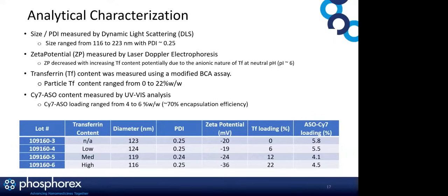We quantified the transferrin content using a modified BCA assay and observed a range from 0 to 22% on a weight basis. So a fairly significant range there, and this was important for establishing what level of transferrin is required to potentially gain any benefits through the delivery to the CNS.